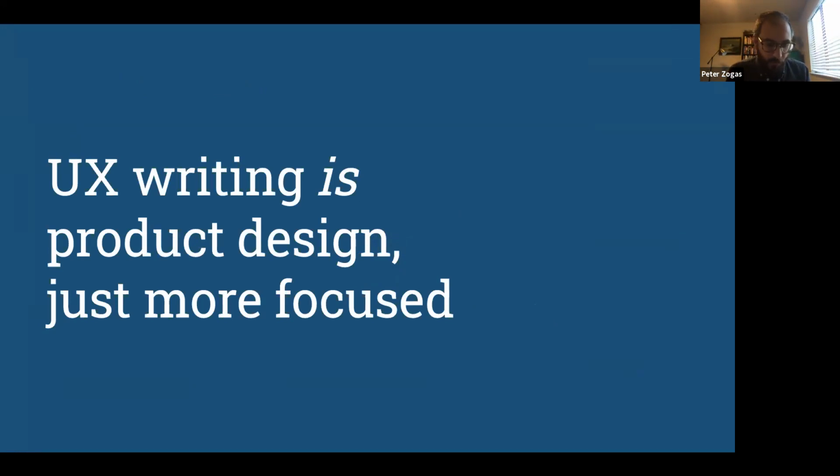And the point I want to make today is that I'd really encourage you to think about UX writing as product design. I'll keep coming back to this. I think it'll solve a lot of problems if you just think, well, how would I approach this design-wise, and apply that to your writing, right? So UX writing is a focused form of product design where you're thinking particularly about the language that you're using. The more you try to separate out the writing from the product design, the more problems you're going to run into overall.